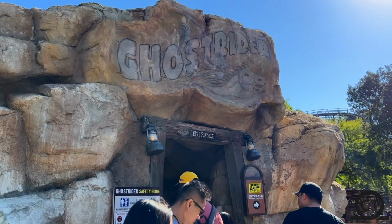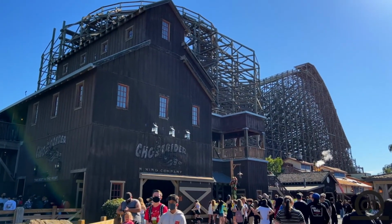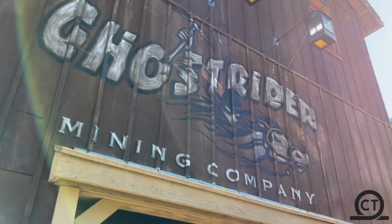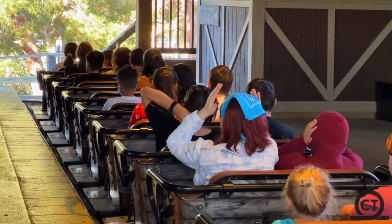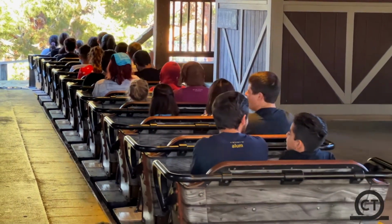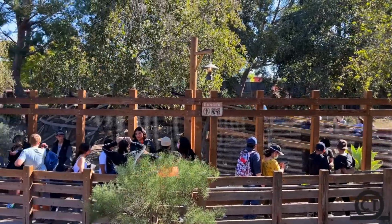Ghostrider is an amazing CCI wooden coaster located at Knott's Berry Farm in Buena Park, California. In 1997, the Knott family announced a wooden coaster by Custom Coasters International, or CCI for short. Ghostrider was the last addition to Knott's by the Knott family, as the park was acquired by Cedar Fair in October 1997. Cedar Fair ultimately decided to continue with the project.